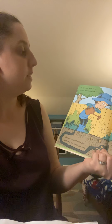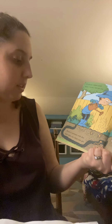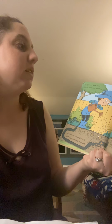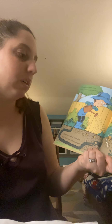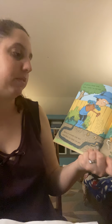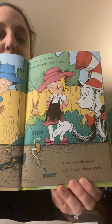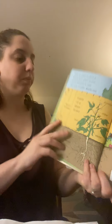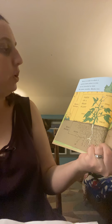To sprout a bean seed, keep it moist but not wet. Keep it covered with dirt and then see what you get. In seven or so days come the part that I love. A root spreads below and a stem shoots above. Now, in order to show a grown bean plant to you, we've traveled in time for some months, maybe two.